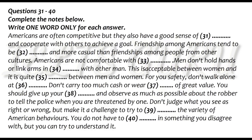5. Silence makes Americans nervous. Americans are not comfortable with silence. They would rather talk about the weather than deal with silence in a conversation. 6. Americans are open and usually eager to explain. If you do not understand certain behavior or want to know what makes Americans tick, do not hesitate to ask questions.